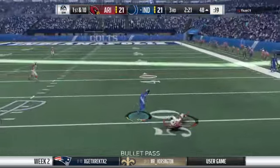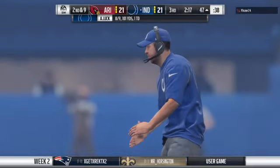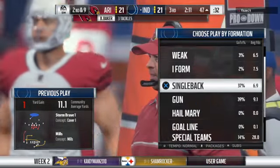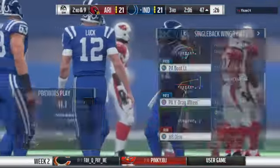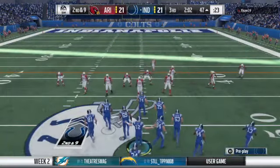To throw is Love. Out to the flat. That's complete to his running back. And he'll get it down to the 47 here. It'll be a pickup of only a yard, and it'll be a 2nd down. Completed pass play. Now let's see if they go back to the air or to the ground.